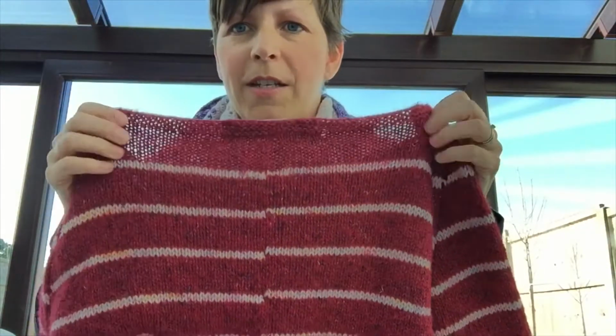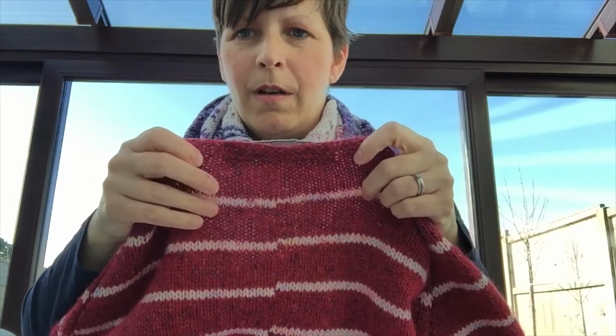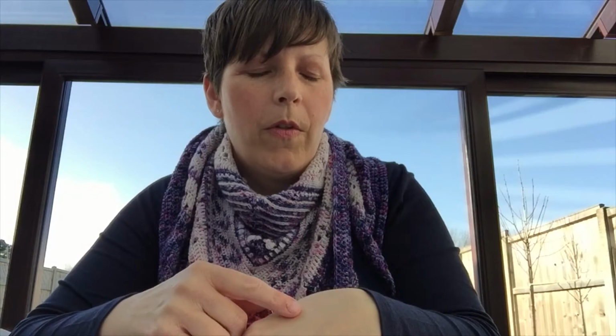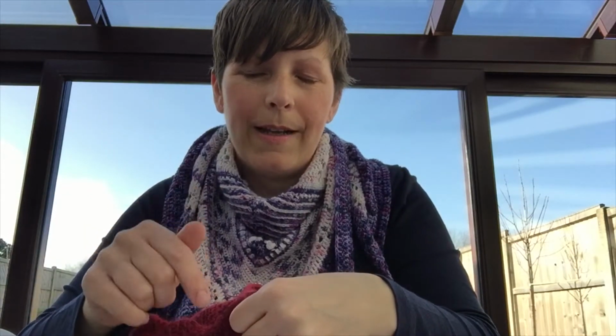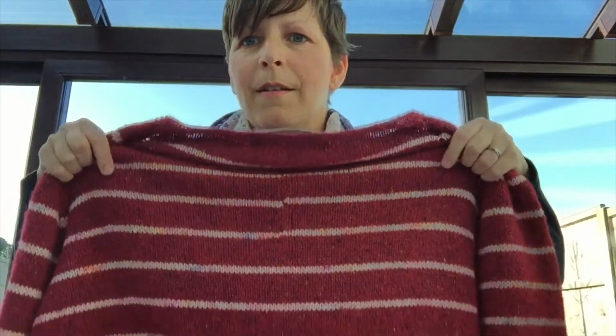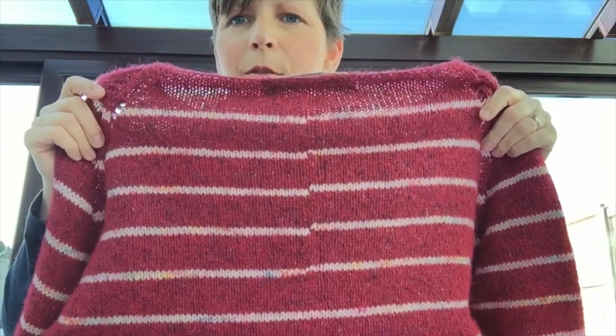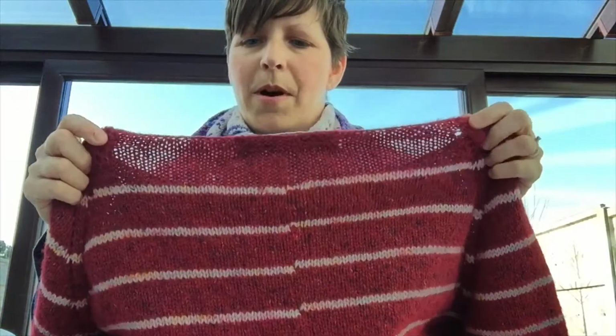Another thing that I did wrong, when I was changing into the stripe yarn, I don't know why I did this. I think this is something I do in crochet. On the final stitch of the previous round, you change to the next colour, but doing it this way, it made a bit of a jog. So after a little while, I realised, oh, I shouldn't do that, and all the others are completely straight. So, a little mistake, but never mind.